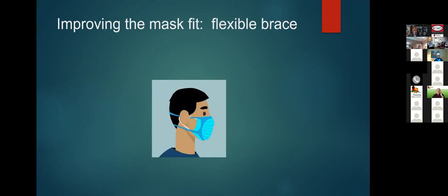One of the ideas that have come up is to try to improve the mask fit. So I'm not sure if anybody's using these flexible braces, but that can fit over the surgical mask. So that's one option for improving the efficiency of these particular type of disposable masks. I think this is a really good solution, quite honestly. Next slide.